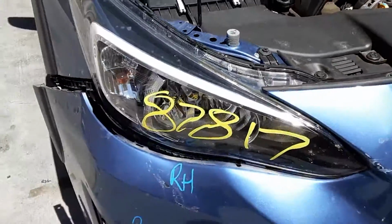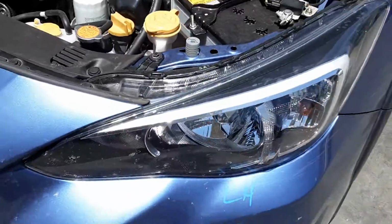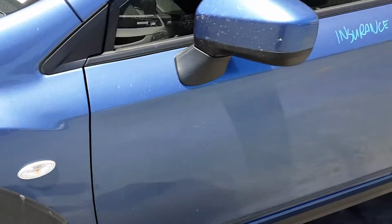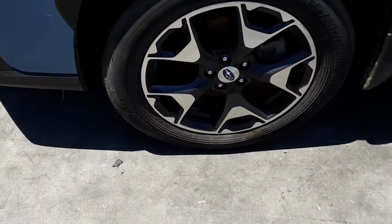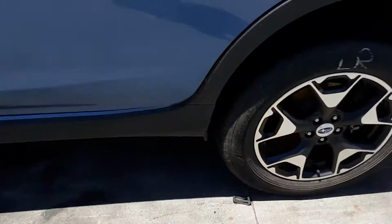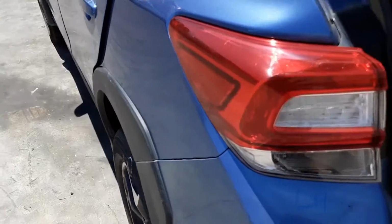We have the right hand headlight, right hand fog light, left hand headlight, left hand fog light, left guard appears to have no damage, left power door mirror, left front 17-inch factory alloy mag with an average tyre. Both left hand doors appear to have no damage. Left rear 17-inch factory alloy mag with an average tyre. Left hand tail light.